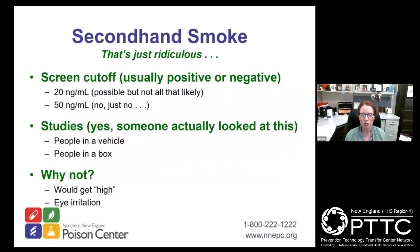Secondhand smoke, it is just ridiculous. There have been all kinds of studies, and you'll read things occasionally that indicate that people can be positive from secondhand smoke. One of the reasons we use the higher 50 nanogram per ml to say we only indicate it's positive if it falls above that is because that pretty much rules out secondhand smoke.